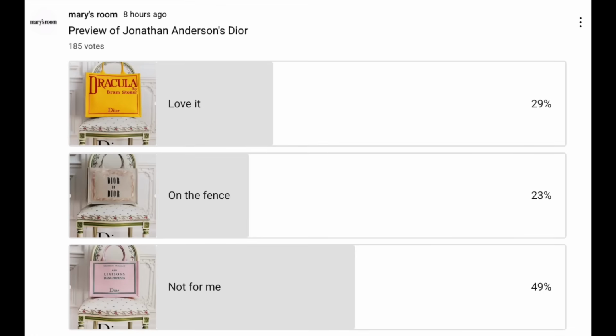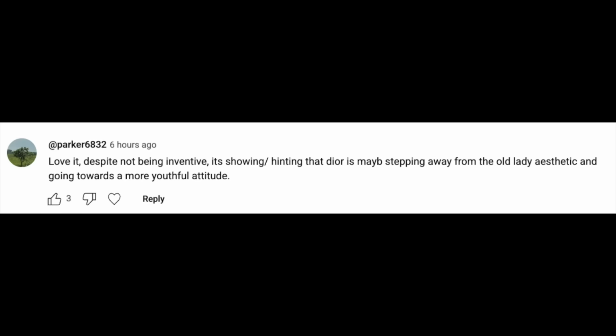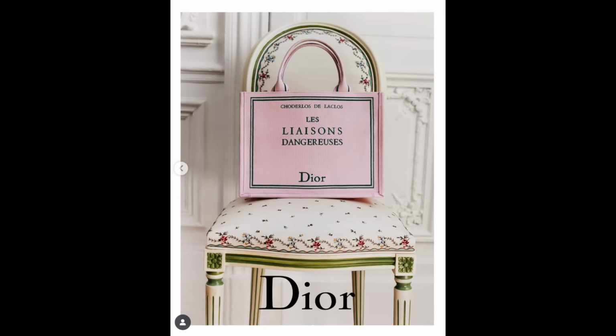First comment: oh my god, Maria doesn't seem so bad. Next comment: love it despite not being inventive. It's showing and hinting that Dior is maybe stepping away from the old lady aesthetic and going towards a more youthful attitude. Now, personally, I wouldn't use the word old lady if I just look at what we're seeing here, but I'm not sure if referencing Dracula or famous literature is necessarily a more youthful attitude. I think all ages can appreciate this.